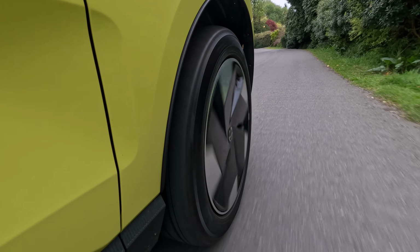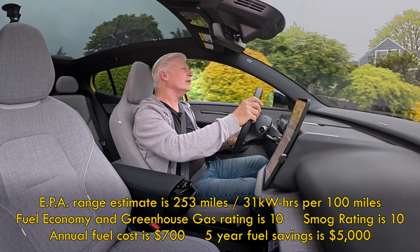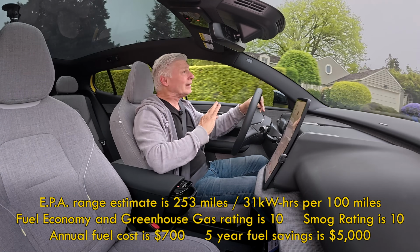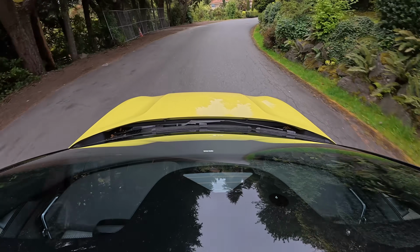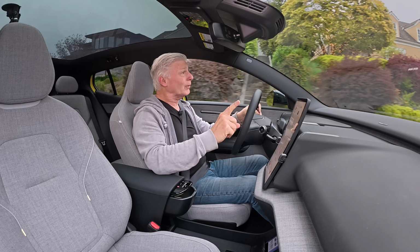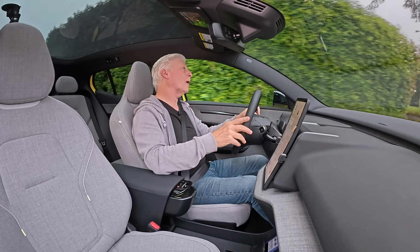The E.P.A. rates the range of this particular EX30, 19-inch wheels and dual motors, at 253 miles. It's been in the low 60s, and during a mix of city and highway driving, I'm seeing around 230 miles of range before I want to juice up. Remember, at highway speeds, these are less efficient, the opposite of gas-powered cars.